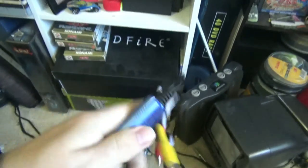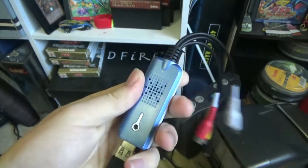Other stuff I got lying around. This is my new capture card for my retro consoles.